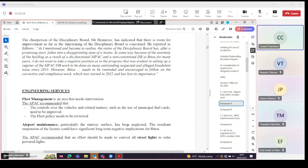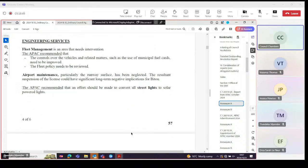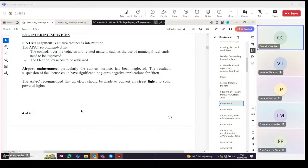So we'd like to see that the impact sits regularly, incorporated in the calendar, and the disciplinary board is being utilized to investigate issues where necessary. Engineering services, the fleet management needs to be improved. That has come out. We've had some incidents in the fleet where obviously it leads to lack of controls. So and I think there's no management control.